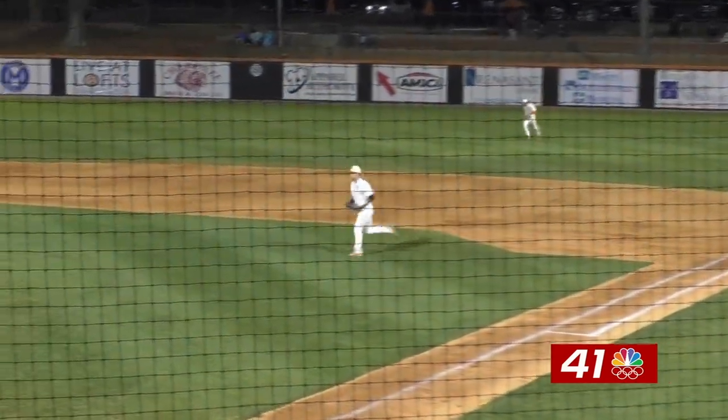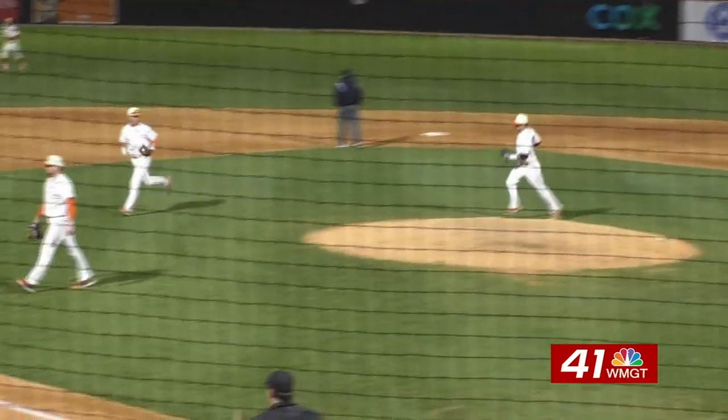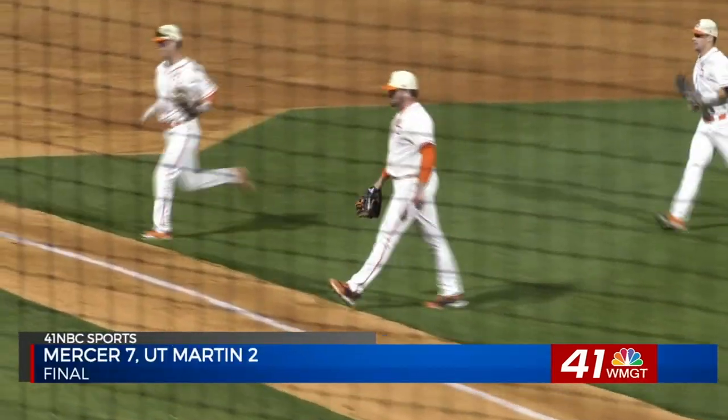Hall went 6 innings, struck out 11, and allowed one earned run. Mercer goes on to win, 7-2.